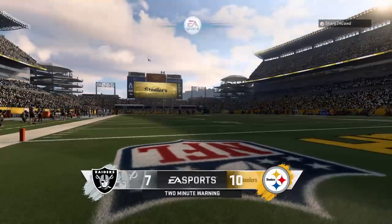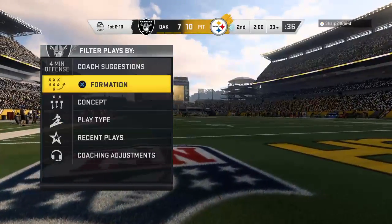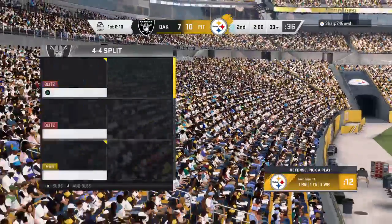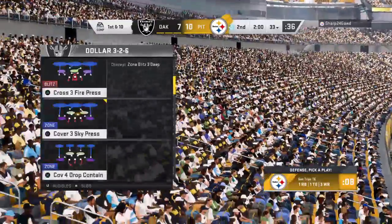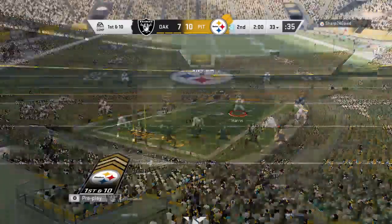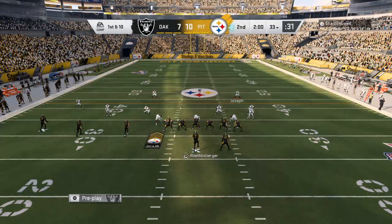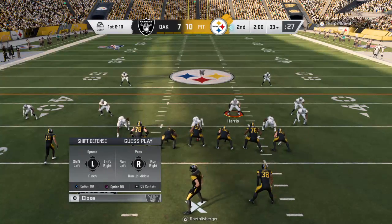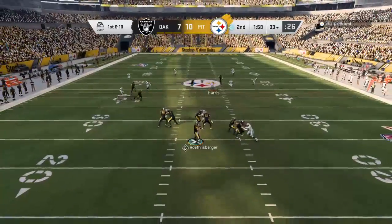2 minutes remaining in the first half. 10-7, our score. A reminder, coming up at halftime, Jonathan Coachman will join us from Orlando with our halftime report. But business to take care of before we get there. A 2-minute drill before the coach's 2-minute drill.